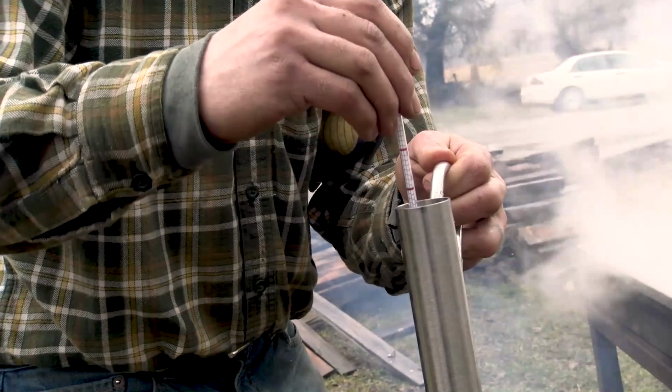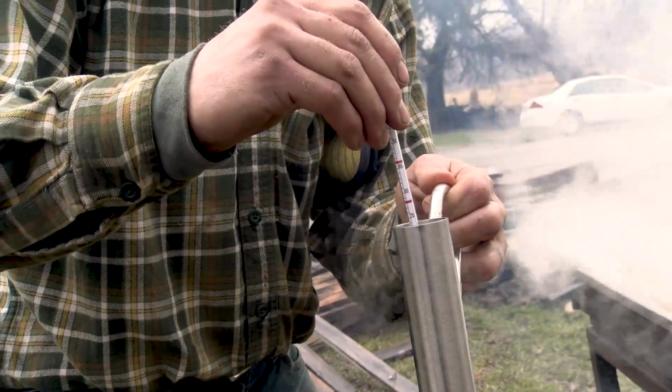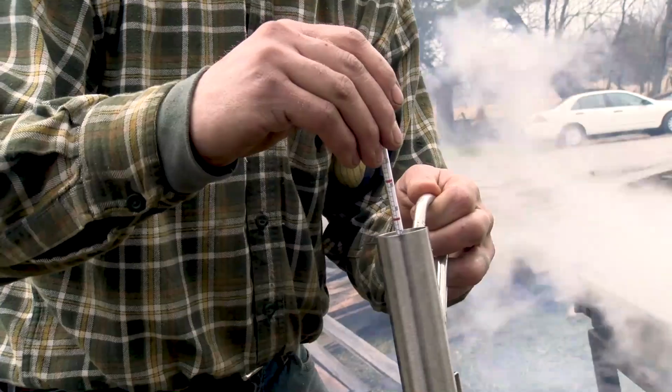So this is the hot test. The first line's the hot test. The second line you see there is when it's cold. You can do the same test, but when it's cold, it's got to float higher.